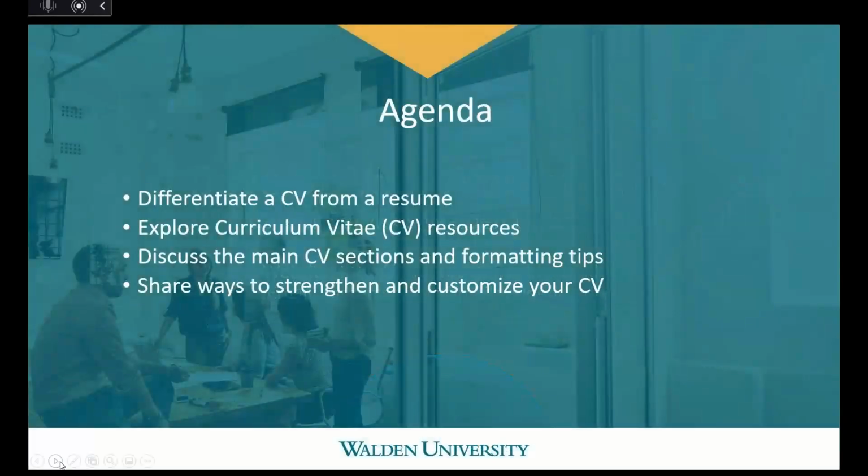During this session, I will differentiate a CV from a resume, explore the CV resources available on the Career Services website, discuss the main CV sections and formatting tips, and share ways to strengthen and customize your document.